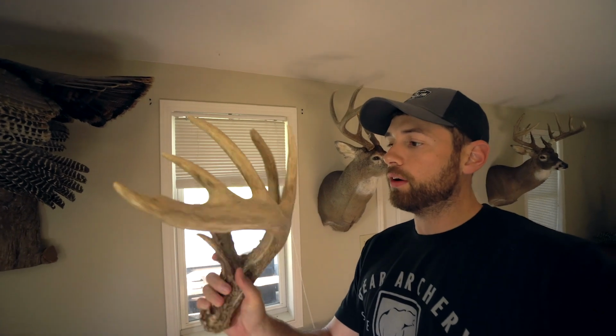This is a buck that we called the Barber buck. Eric Barber missed this deer with me back in the Midwest Whitetail days, and we actually found his shed laying in the road ditch like 2 miles away from where he missed him at a few years later.